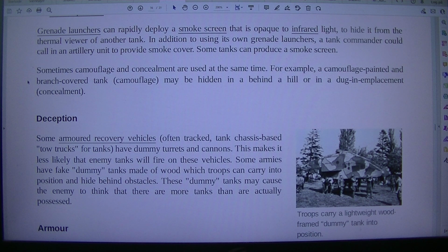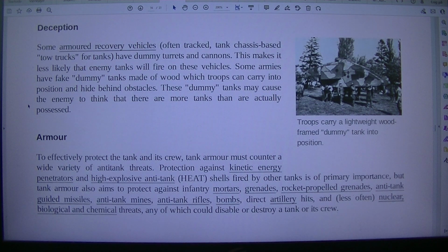Sometimes camouflage and concealment are used at the same time. For example, a camouflage painted and branch-covered tank (camouflage) may be hidden behind a hill or in a dug-in emplacement (concealment). Deception. Troops carry a lightweight wood-framed dummy tank in top position.